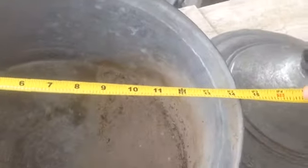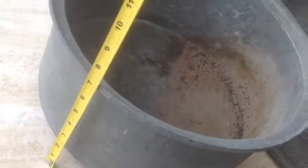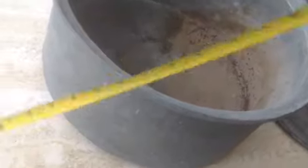It's about 14 inches across, 7 inches tall. The seal, you can see it's kind of rough there. It doesn't fit perfectly. So it's an antique. There it is, the mystery pot object. It comes from a farm.